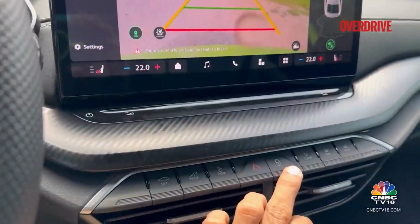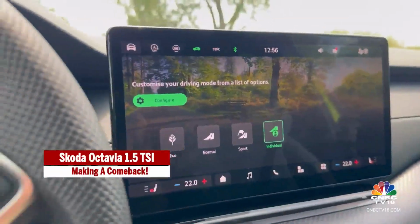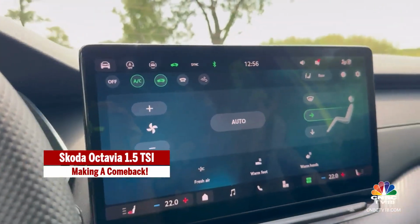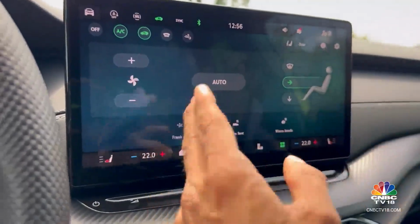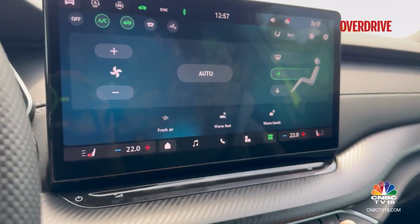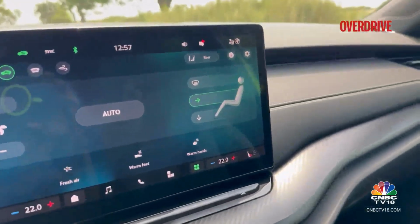And this is for locking and unlocking the car. This is for bringing up the climate menu, where you can make changes to the air conditioning, the flow of it, the fan speed, etc. You have heated seats on this particular model, and that's about it. That's what is primarily worth talking about.